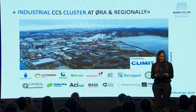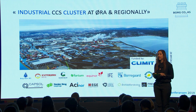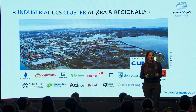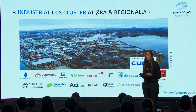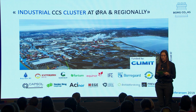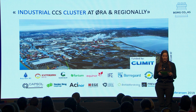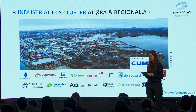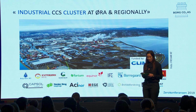Central to this project is Fortum Oslo Varme's project at Klemetsrud. They will guide us in our attempt to develop a cost-efficient CCS. Their knowledge and experience in choosing technology, building infrastructure, and linking to a harbor, and then to storage, will give our project a chance to move faster in the right direction.